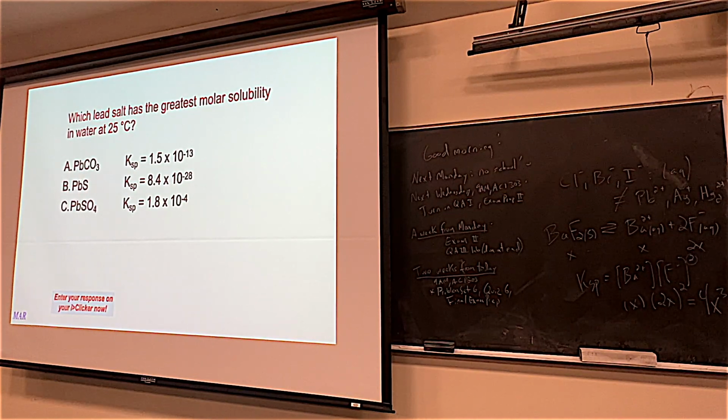But if you look at all of these, lead and sulfide, 1-to-1, lead and sulfate, 1-to-1. So they all have the same ratio of cations to anions. So you are welcome to find solubility, definitely. But because you do the same thing to all of these KSP values, you can look directly at the KSP. If you have the greatest solubility, that means your solid is most dissolved, like you have the most ions running around. So if you wanted a greater solubility, do we want a big KSP or a small KSP?